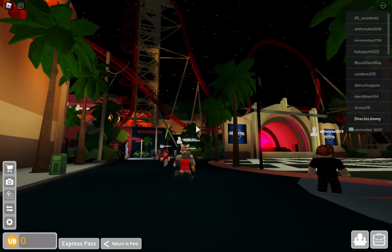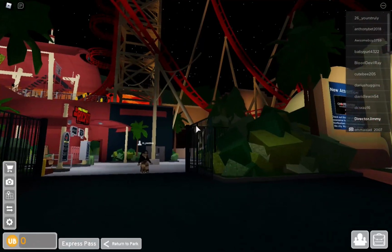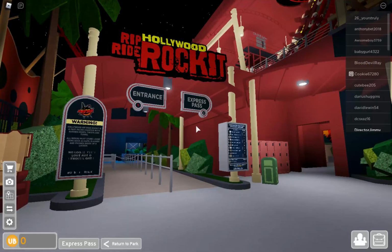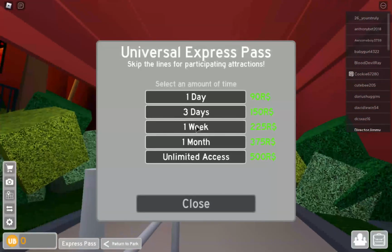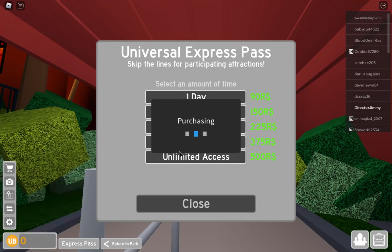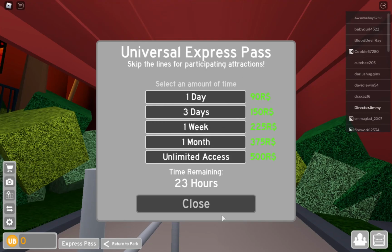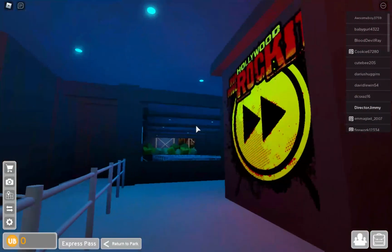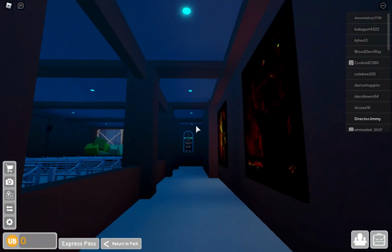Look at Rip Ride Rocket, man. And look at the stage. There's a ton of people here, by the way, which is nice. This place is pretty cool. And one thing that you can do, what I'm about to do right now, is pick up Express for the day, or for however long you want to do it, all the way up to Unlimited. And that way you don't have to wait in line at all. But yeah, look at this.